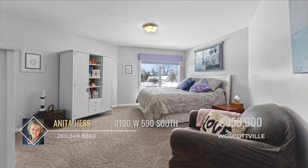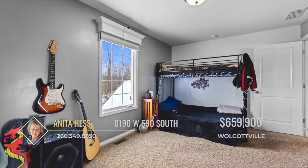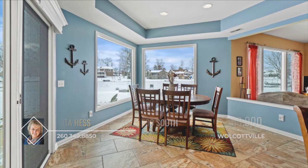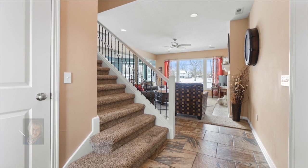The upper level offers the owner's suite with double vanity sinks and a walk-in closet. Also on the second level are 2 additional bedrooms, a gathering room, and a well-appointed hall bath. With wonderful features such as geothermal heating and cooling, a storage shed, and pier that stays with the home, you won't want to miss out on this one.